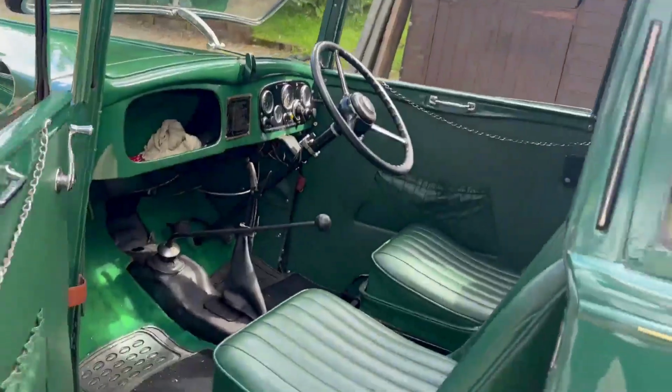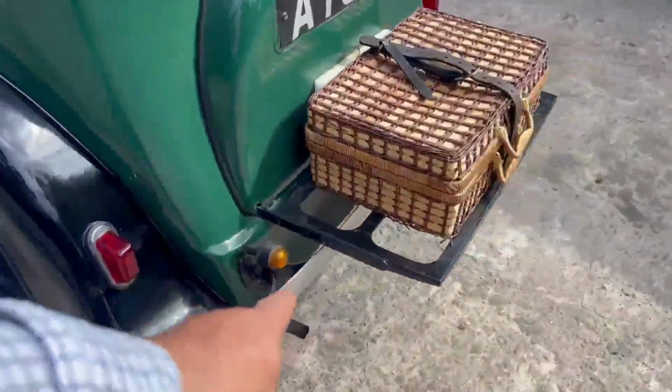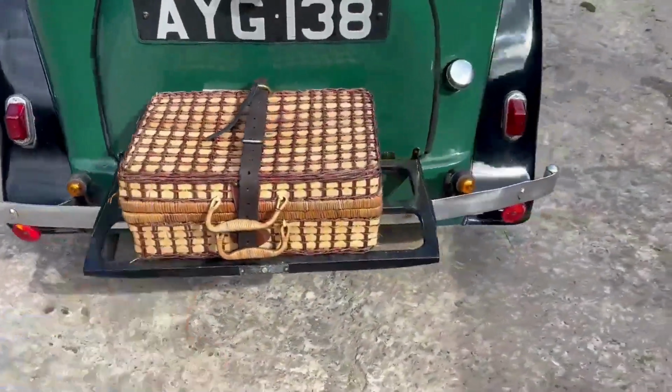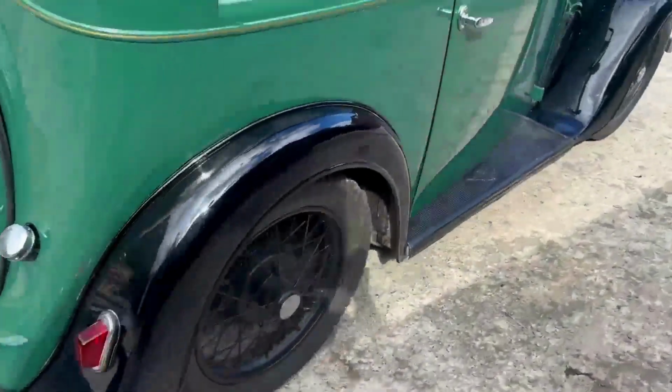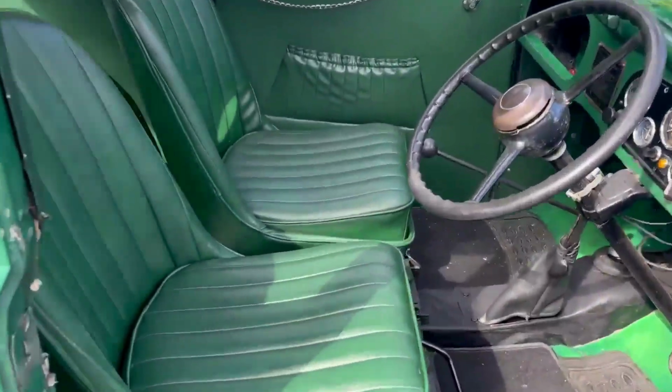It's got no issues. All the lights are working and everything. It's got some indicators added. I'll show you where the switch is in a minute. Picnic basket included. Gorgeous inside, absolutely. Look at that interior.